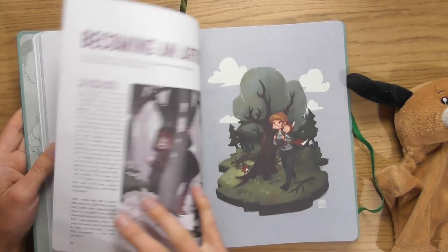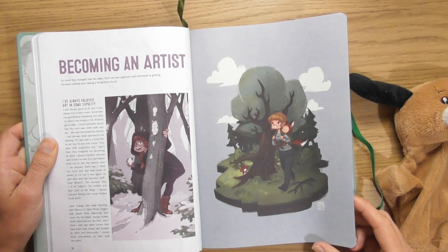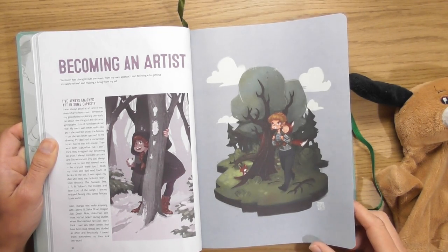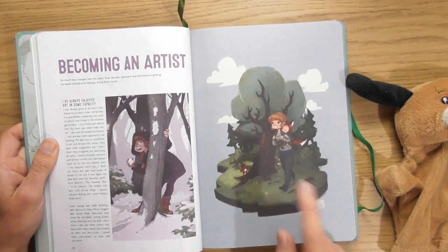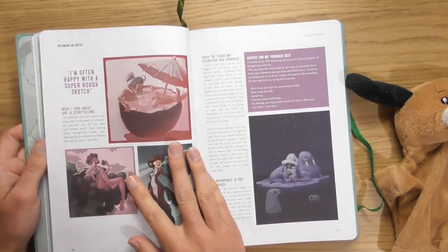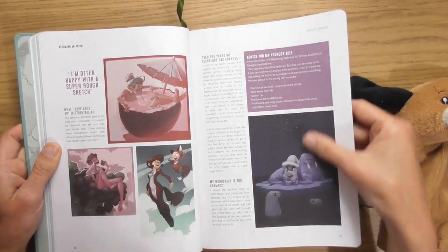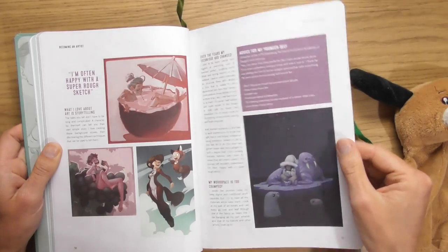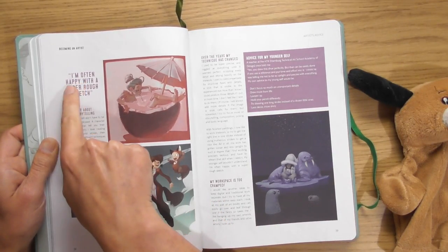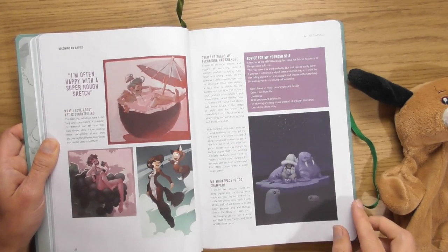Little flower pot people. Becoming an artist. So much has changed over the years from my own approach and technique to getting my work noticed and making a living from my art. That's a cool one. This paper is beautiful. It's that sort of rough paper. Yeah, hey look, I'm often happy with a super rough sketch. Rough. You like rough.